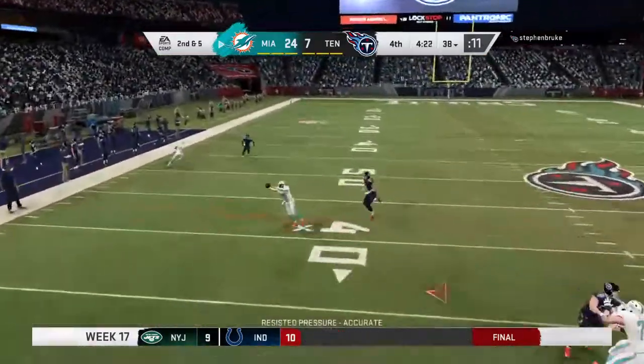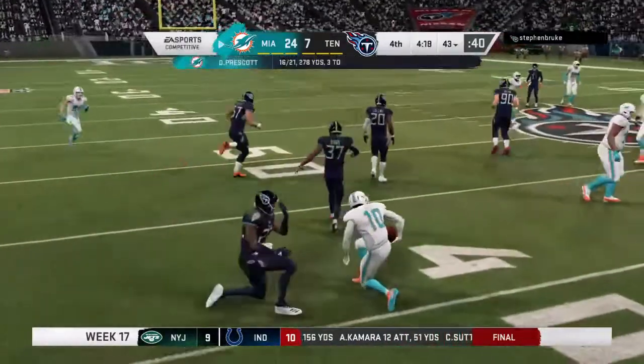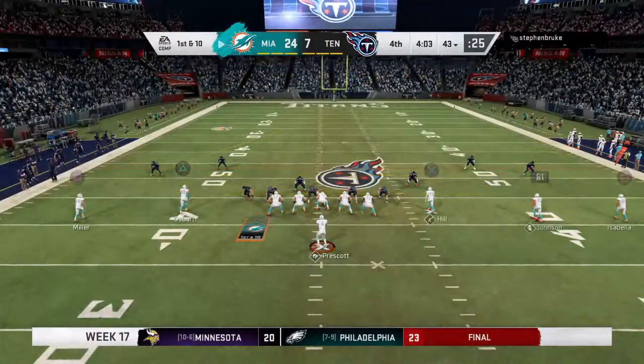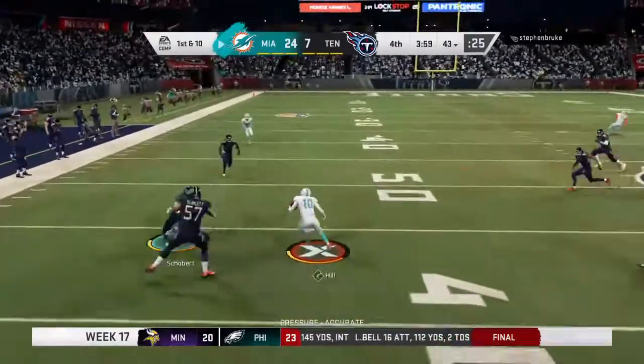Prescott now. That one complete to Hill. And he'll get up to the 43-yard line. 6 yards the pickup, and that's a 1st down. Prescott now perfect since the 2nd half started. 7 of 7. It's 1st and 10.